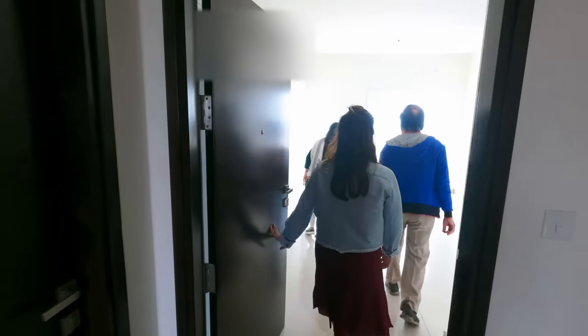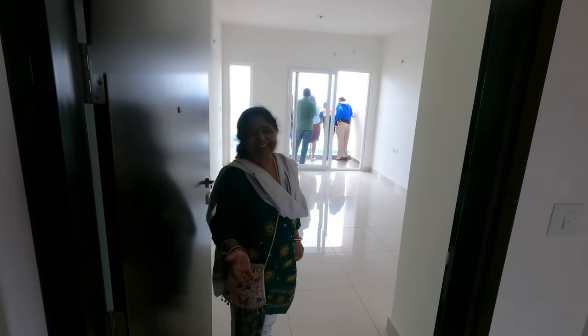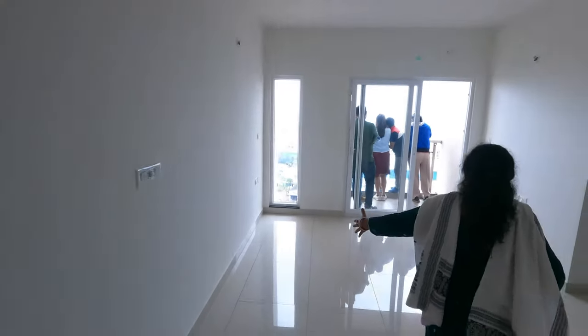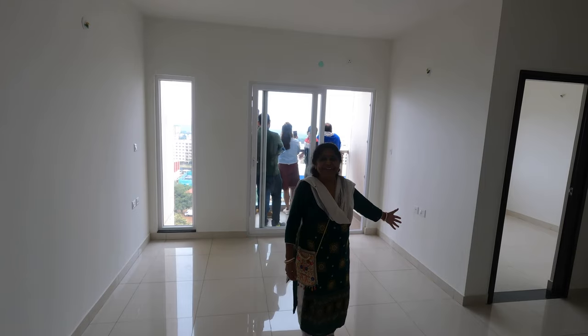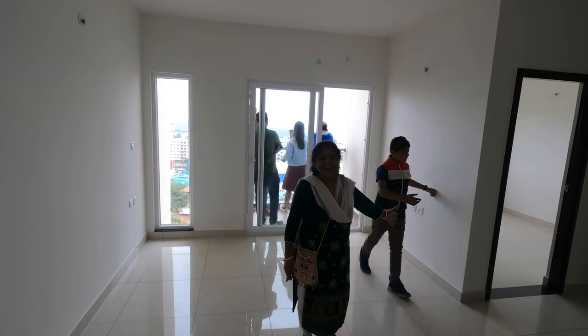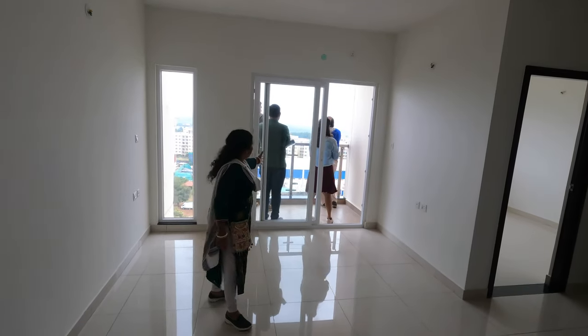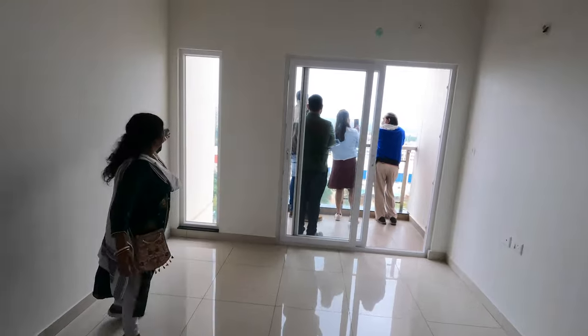Let's enter the flat and see the details. While the others are hanging in the balcony, let's see the flat with Mummy Ji. This is the huge drawing cum dining room and is very well lighted. These large balcony doors and the transparent glass make the room very bright.